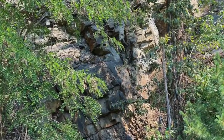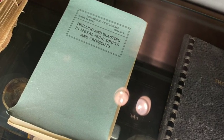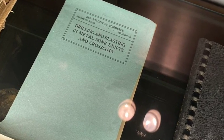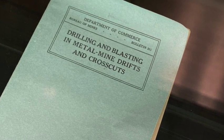The new owner, though, he was a little bit more curious, so he went to look and see where this cave went to. And that's when the gold mine was discovered, and that was around 1991.